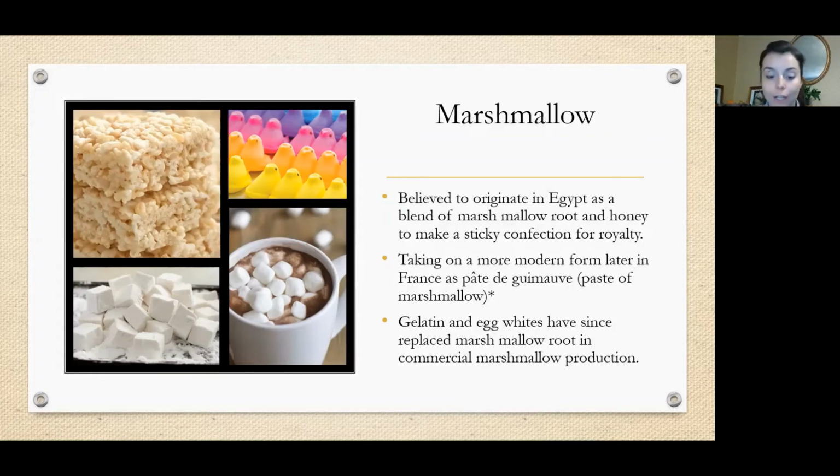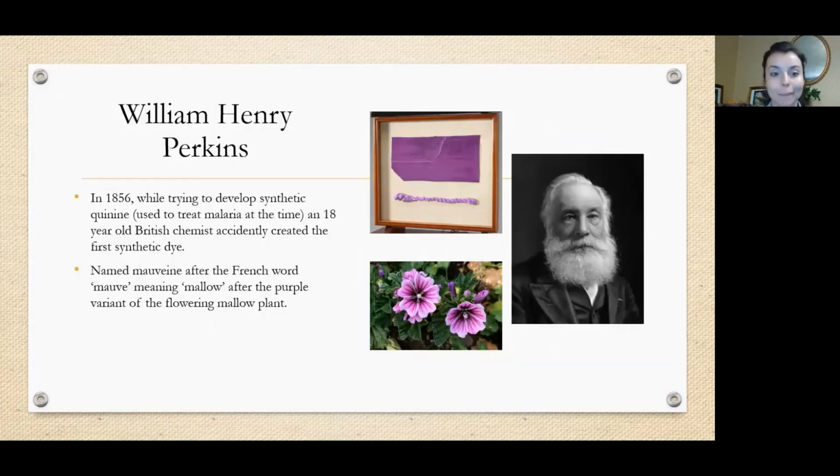Speaking of French, though, we're going to take a very short detour to some etymology and chemistry history. This gentleman's name is William Henry Perkin, and when he was 18 years old, and on Easter holiday, he was trying to develop, of all things you want to do on your Easter holiday, synthetic quinine, which is what they used to treat malaria back in the day. And instead, he came up with a sticky brown substance that he was going to toss because he thought he'd made a mistake. And he dissolved it in alcohol to clean out his beaker. And it turned bright purple.